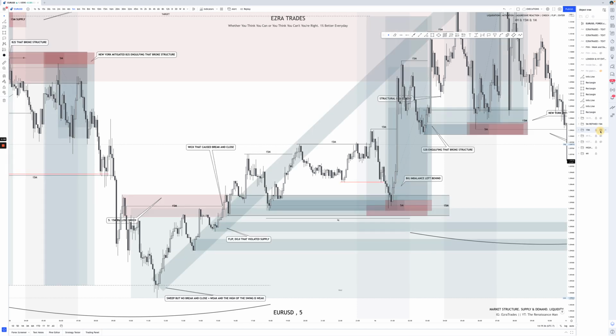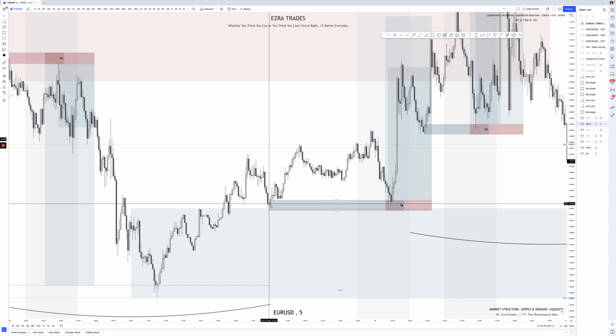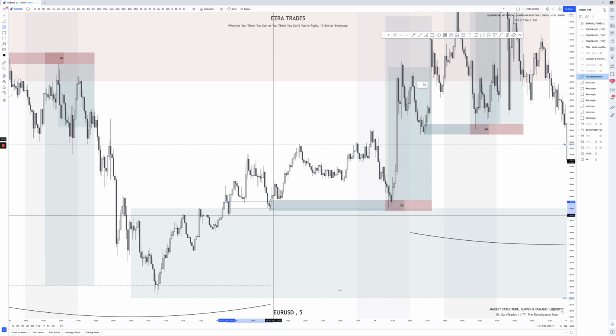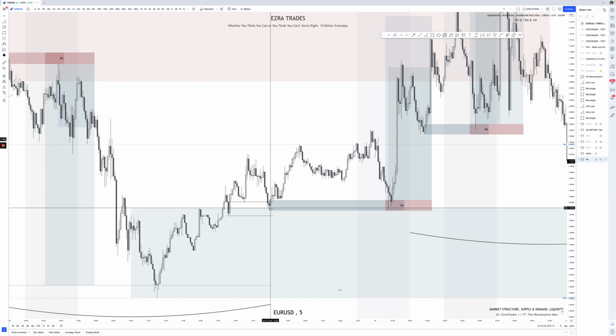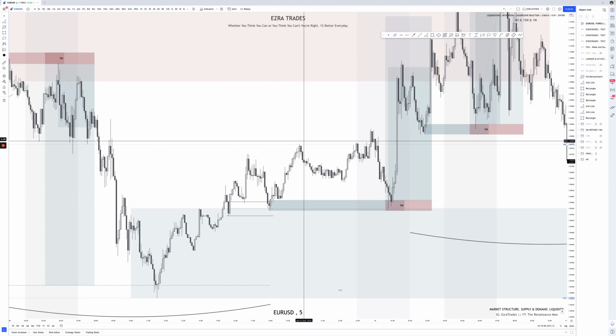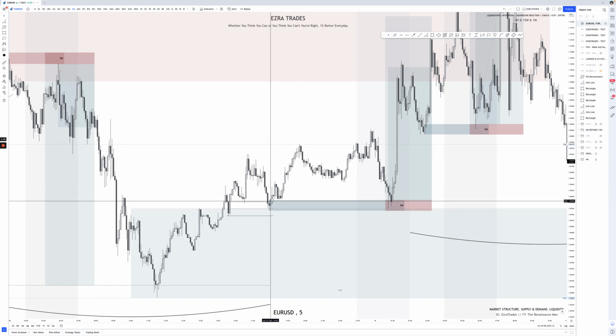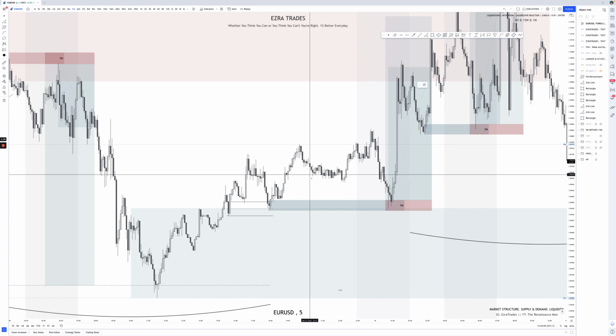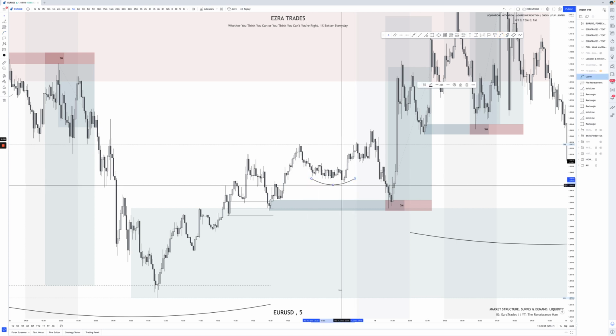Look at this. This one is the unmitigated 5 minute that basically mitigated this POI to the left. And so what we can see is, even if, I don't know, let's see, did this one come into the 50%? It did. So this one to the 50% mitigated this POI and then gave us a new structural high, right? This one has not been mitigated. In fact, we haven't really tapped into this POI at all. And therefore this could be used as structural inducement.